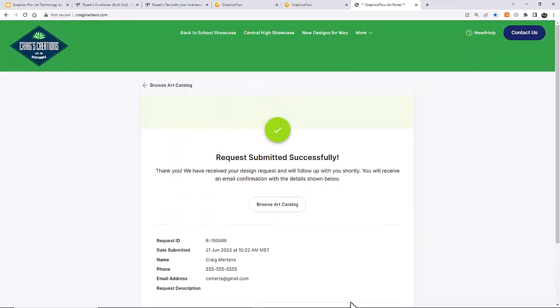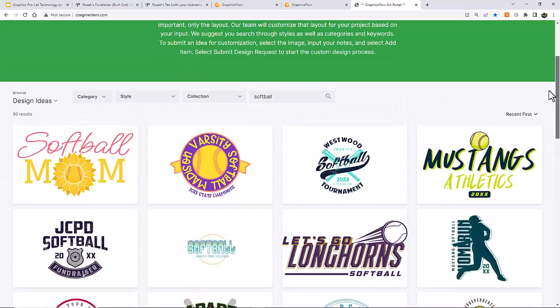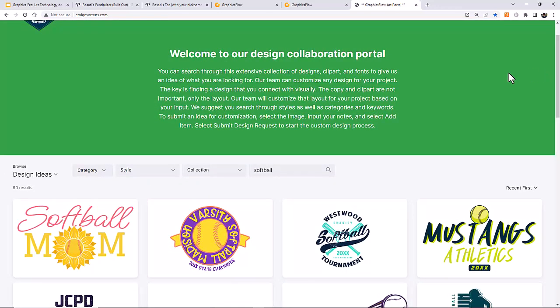The other option is you're sending your clients to your portal, and you're saying, hey, listen, go to our portal and pick out your design for your project. And it's really important that when you do that, you give them some direction and say, hey, listen, we're not fixated on the copy or the colors. Just find a graphic that you connect with, like the style, and we'll work our little magic and we'll make it into something really special for you.